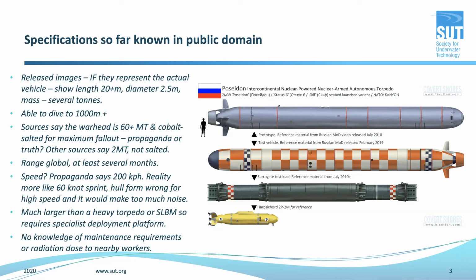There are more recent sources suggesting that the thermonuclear warhead on Poseidon is more of the order of 2 megatons and is not carrying a cobalt salted warhead at all. But we don't know. Obviously, there are quite large uncertainties. Either way, even a mere 2 megatons is considerably larger than, for example, the Hiroshima or Nagasaki bombs.